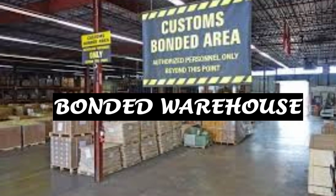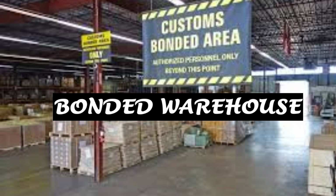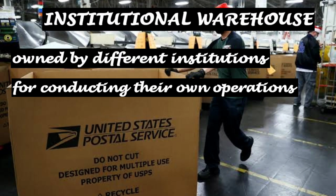Next, we are going to see the bonded warehouses. So these warehouses store up goods which have not yet been cleared of custom duty. So this comes under the strict supervision of the custom authorities. In these warehouses, you can get bank loans out of the documents which are provided for the storage of goods. These warehouses must be licensed or authorized by the government. Next we have institutional warehouses. Certain institutions, for the performance of their programs and related activities, open out their warehouses. For example, for postal, for railways, we have separate warehouses where they dispatch their goods which are in transit. Certain transport agencies also maintain such warehouses.